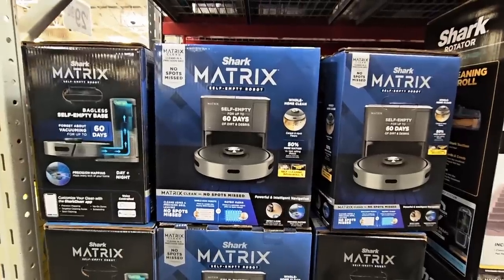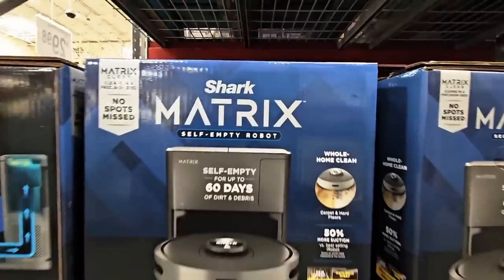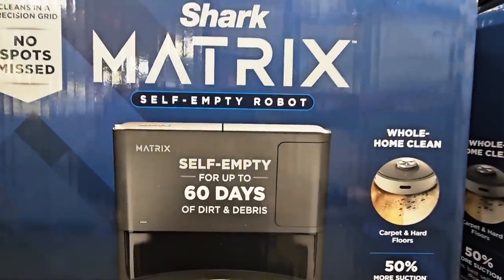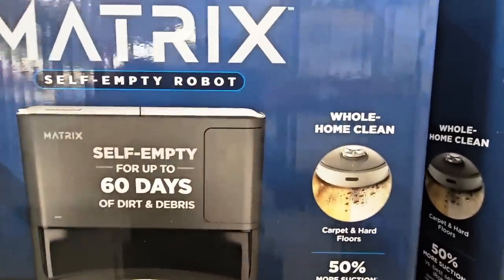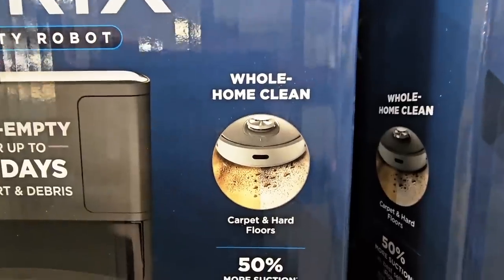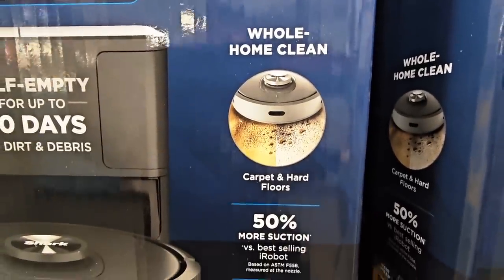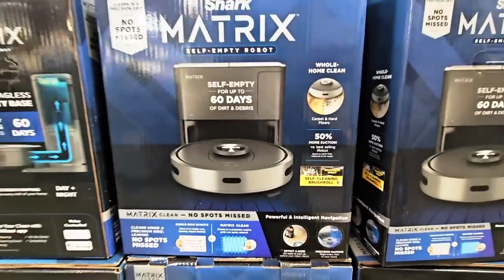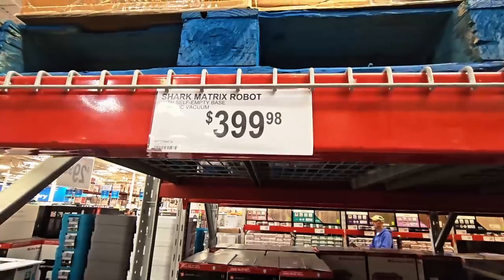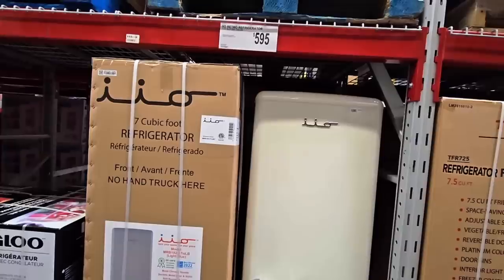And here's a new item, the Shark Matrix, the self-empty robot. Wow. I like it goes from carpet to hard floors, 50% more suctioning. One of these days, I'm going to get one of these. And that is $400. Yeah, they're pricey.